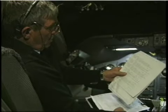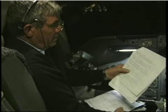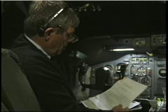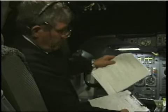The weather we show: the wind is calm, visibility more than 6 kilometers, and they have some broken clouds at 400 feet. Temperature 4 degrees in Iceland. Then we have a look at that.